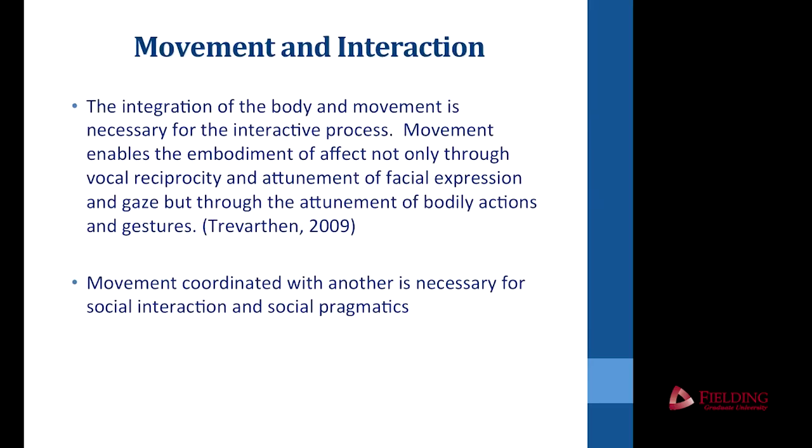When we think about real-time understanding of what's going on with another person when we're having an interaction, you need to be able to recognize and understand what's going on with that other person through movement. And then you need to be able to, in real time, react to it and make it make sense to that other person that you're having an interaction with.